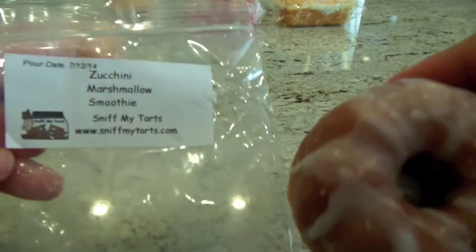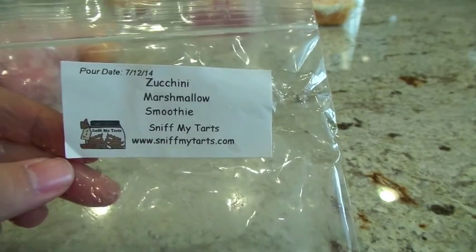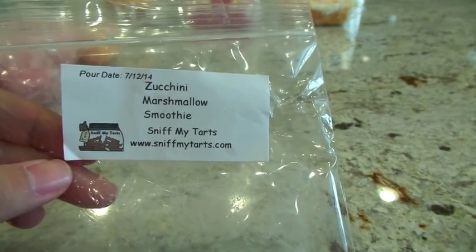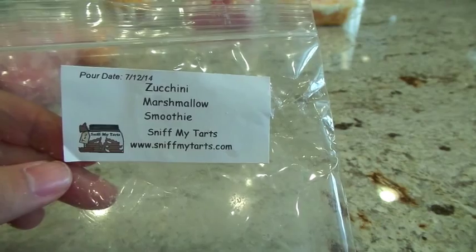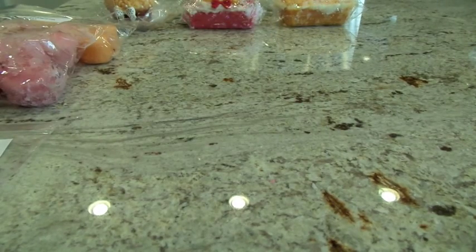This next one here is zucchini marshmallow smoothie. You can definitely get the marshmallow scent out of this one. This one absolutely has that marshmallow scent. And I really love that one. The marshmallow scent in there is quite strong and plays well with the zucchini. You can almost get 50% marshmallow, 50% zucchini, which surprises me because normally, in my experience, marshmallow's been a little bit more subtle and zucchinis have been a little bit more in your face. But that's blended very well.